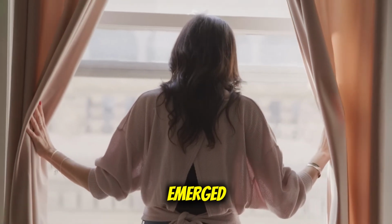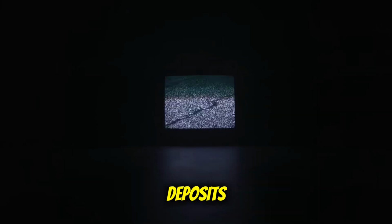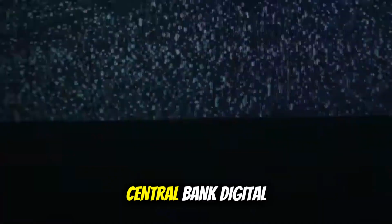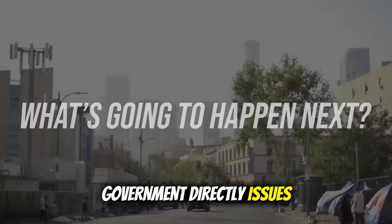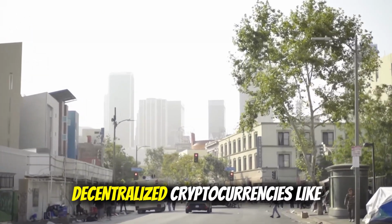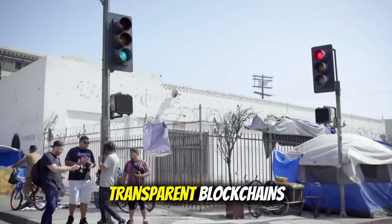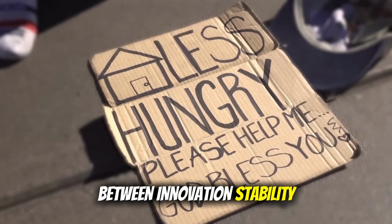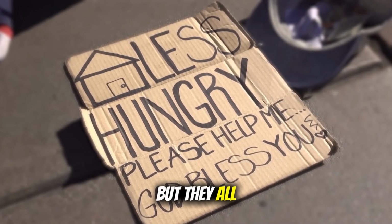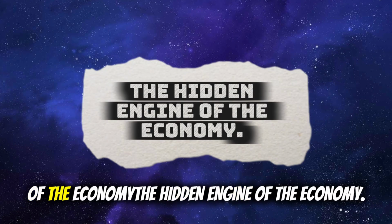Alternative ideas have emerged. Full reserve banking, where banks must keep 100% of deposits and can't create money through lending. Central bank digital currencies, CBDCs, where the government directly issues digital money to citizens. Decentralized cryptocurrencies like Bitcoin, which remove middlemen and operate on transparent blockchains. Each model carries its own trade-offs between innovation, stability, and control. But they all aim to make the act of money creation more transparent and less vulnerable to human greed or panic.